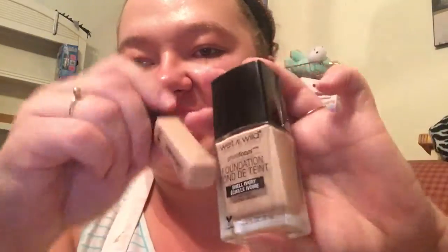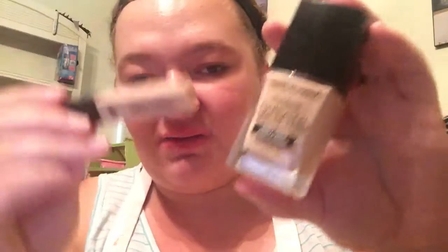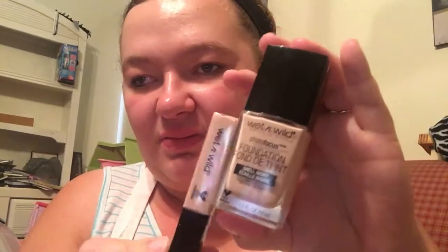So as we usually do, I start with concealer. And my shade of the concealer is Light Ivory. And the foundation is close. It is Shell Ivory. They're not exactly the same color, but that's fine. You always have to have the same color foundation and concealer.